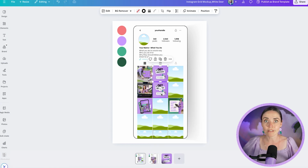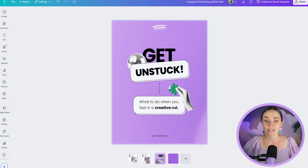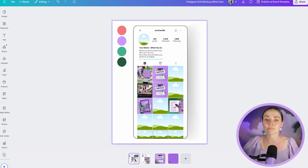Or if you don't have Instagram grid templates already designed for yourself, you can even design them in this actual post. I've done an example for you here. I've made this template for your Instagram grid, the actual size that you should be doing Instagram posts, not reel covers, the Instagram posts. So you can then do a full design in here, download it right here, upload it back in, and then drag it into your grid to see what things are looking like.